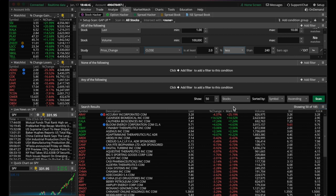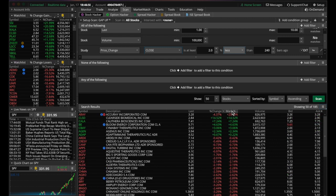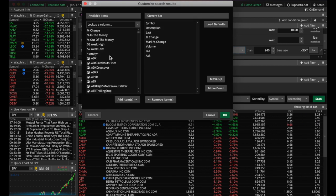And then to arrange them, I like to have stocks that are up the most at the top. And all you have to do is click on mark percent change until you have the top percent gainers at the top. And if you want to add a column to the top, say for example you don't have mark percent change, all you have to do is click this tiny little settings icon there, hit customize, and then scroll on the left side to find whatever you're looking for. And then once you find it, all you do is hit add item, and that's going to pull up as a column now.